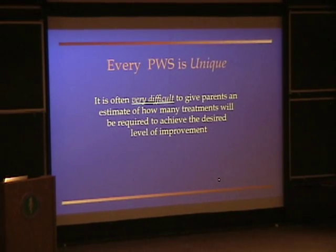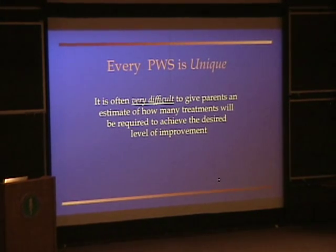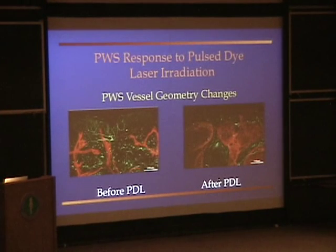So each one of these lesions is very, very unique, and this is what often makes it very difficult, regrettably, to give families an estimate of exactly how many treatments might be required to obtain the optimal therapeutic result.